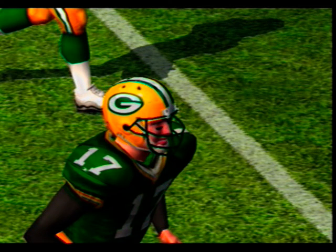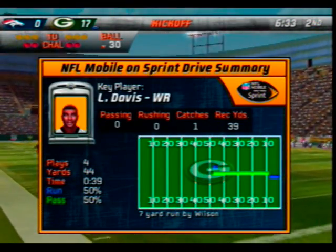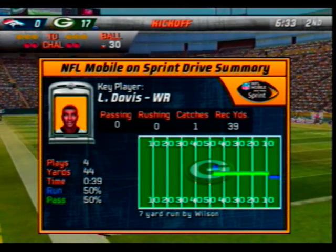This defense has a solid core of players. They just don't seem to be playing very well in this one. They still have a long way to go, and maybe they can turn things around. But they have to find a way to swing the momentum in their favor.